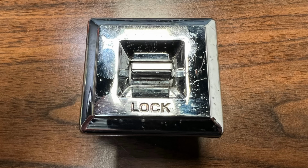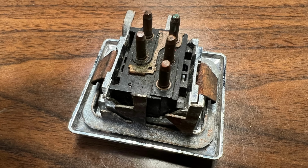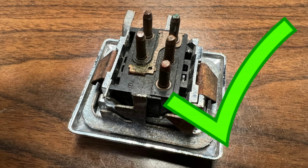Nice and clear, in focus, and always a second picture showing the other side of the switch, as you see in this image. The number of pins is important. The condition of the retainer clasps is important. Those are the type of things I need to see.